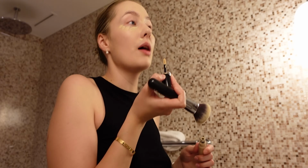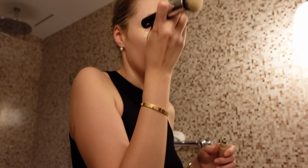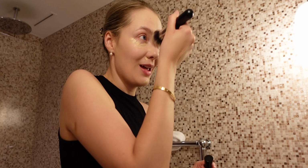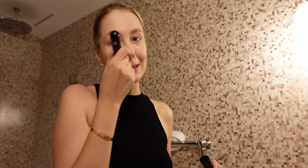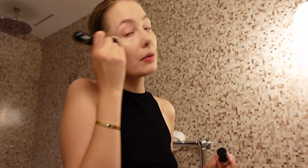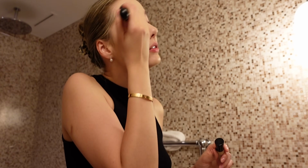With me and makeup, I kind of go how I feel. I don't really do any particular rules. I just go with what I like and what I feel like. I've got some basics, but I'm freestyling a lot of the time. Let's do some under eye concealer. I don't have a small brush, so this will have to do.